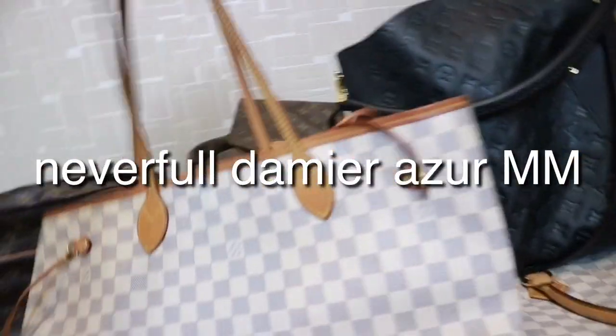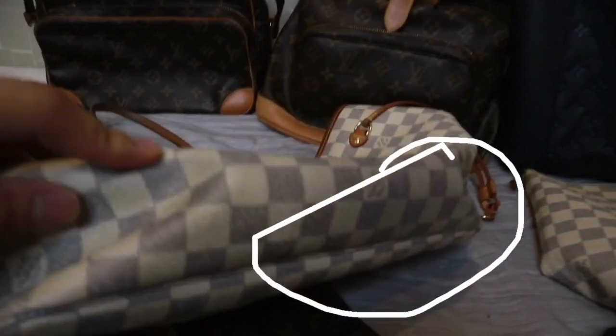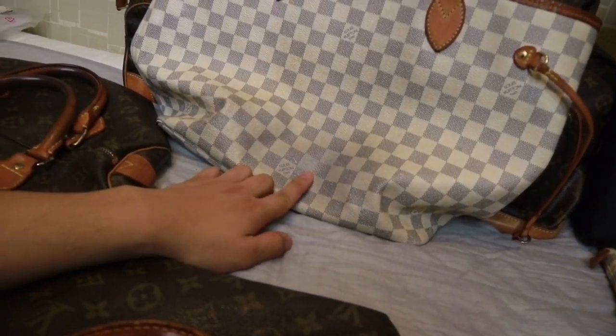This is never full in the Mie print. This is the damage of it. It's really dark here, I mean, it's fading. The print here is fading in dark.